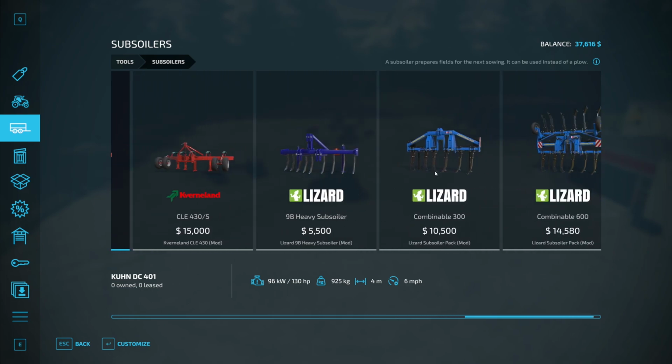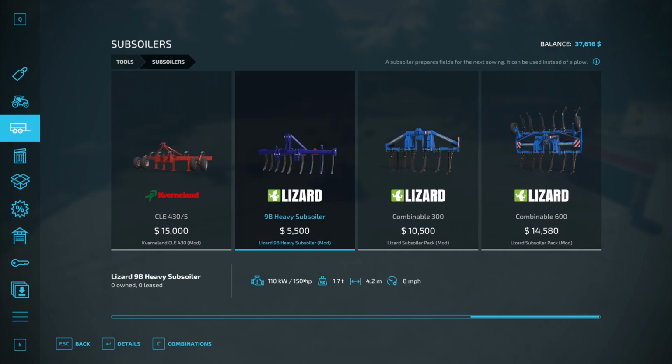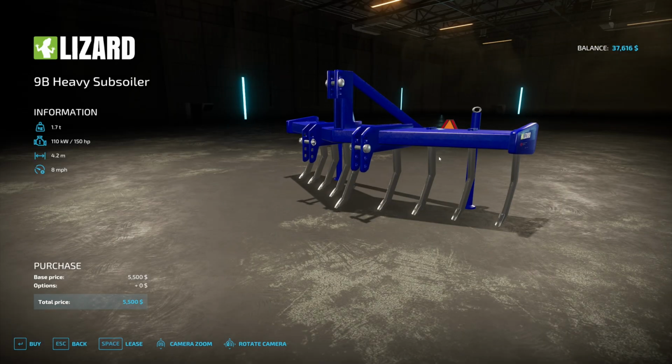I would like to save a little money, though. This one says it's 150 horsepower, and it's a little bit wider. I think we're going to take a chance and see if we can actually pull this one. I'm pretty sure we can create fields with it. It can be used instead of a plow, so I'm guessing we can create fields with it. So we're going to go ahead and buy that. It's only $5,500, so if that does the job for us, then we're in good shape.